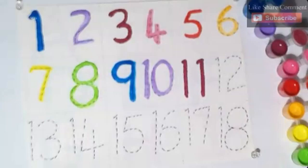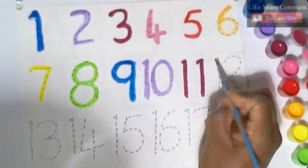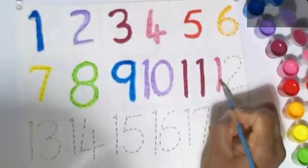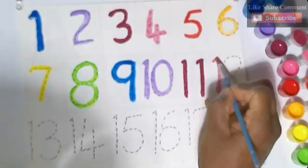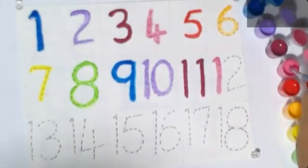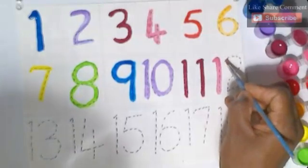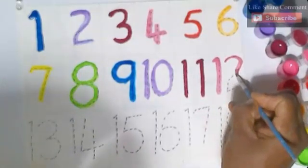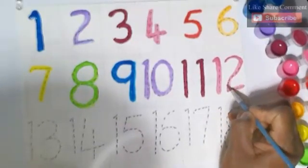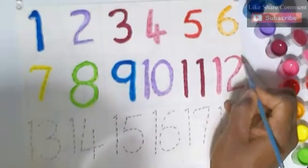Then after number 11, we have number 12. You got that right. And we'll use the pink color to do number 12. Number 12. You guys are doing a great job. Number 12.